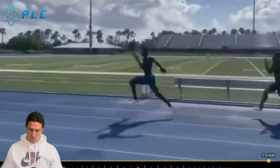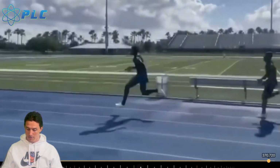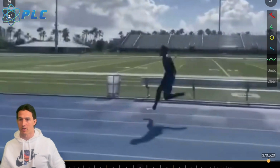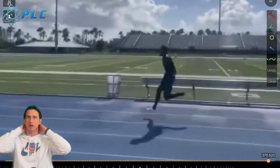What's the knee position? What's the foot position as we get our legs through? How much time are we spending off of the ground? These are things that obviously I look at. I'm able to do it fairly quickly because I've looked at so many different sprinters and been able to really get a better understanding of what ends up being the most important, right?